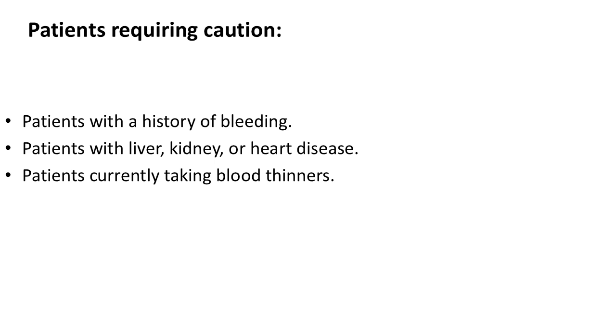Patients requiring caution: patients with a history of bleeding. Patients with liver, kidney, or heart disease. Patients currently taking blood thinners.